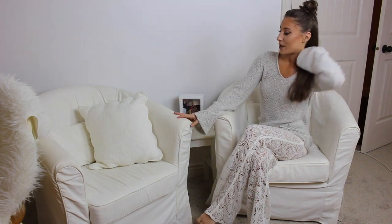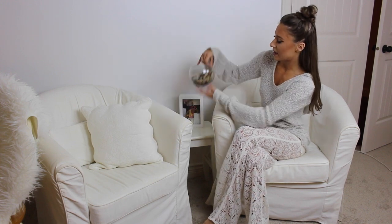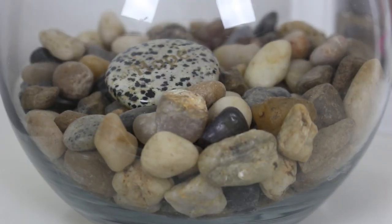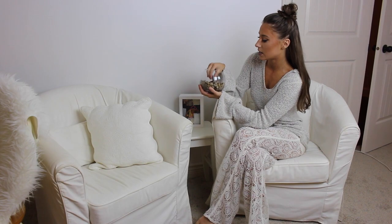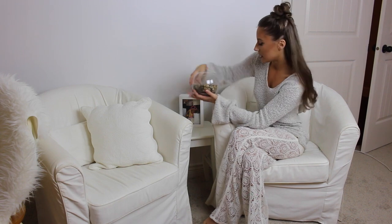I probably don't need these chairs here. They're totally just for decoration, but they're from IKEA. And then I have a little white pillow here. And then I just have this glass vase with some rocks in there. And some of them say hope and some little quotes on there.